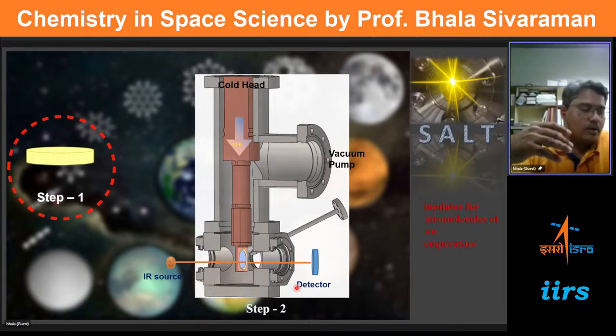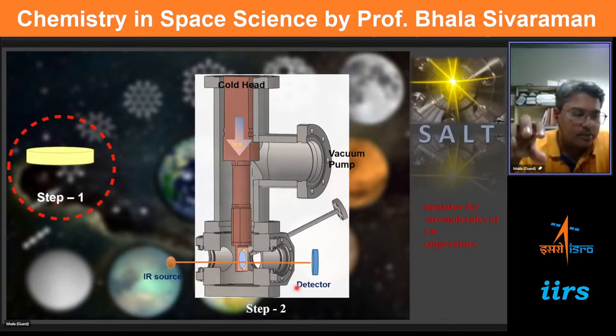We are not disturbing the chemistry that's happening because of energetic particles. We can attach an electron gun or an ion source or even a VUV photon source to this, so that you can look at a particular process. If you want to simulate the chemistry in the inner solar system or the outer solar system or even the interstellar.